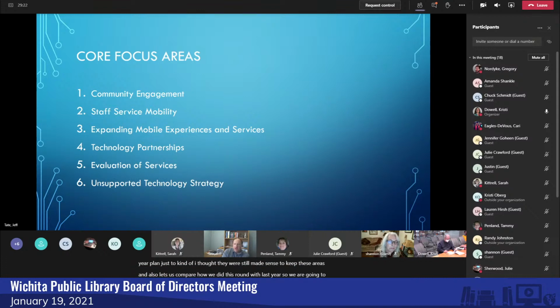So we are going to engage the community with technologies, try to get those more involved, and make staff much more mobile and able to reach more customers. Since everything is really mobile, we want to make sure we have the right infrastructure in place for that. Given budgets and other reasons, we want to expand our partnerships with Bank ICT and other groups, Go Create, so that we can keep those. We always want to evaluate all of our technologies, so we'll keep doing those components, and we always make sure we have some strategy for those technologies that aren't supported. So that's the big goals.